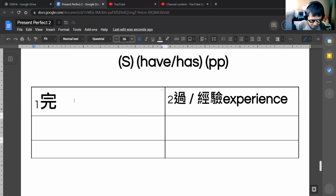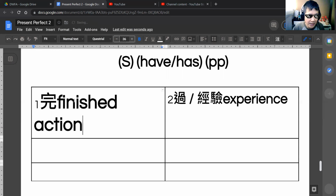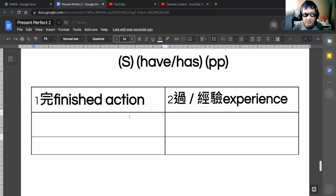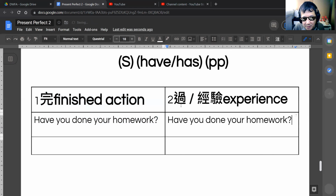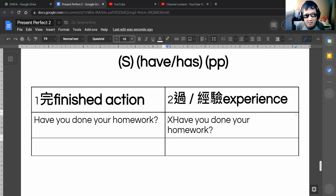Well, how do I know the difference between finished action or experience? Okay. Well, from the meaning, right? From 常识. Nobody is going to confuse two sentences where one is obviously talking about finished action and one is talking about experience. So, for example, if I asked you, have you done your homework? Obviously, I'm asking you about finished action, right? No way, have you done your homework means 你有做功课的经验吗? That's impossible. No way that anybody will think that is what you're asking.